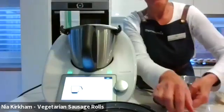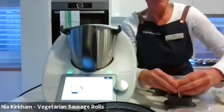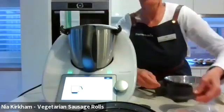And I will be keeping all those eggshells because what I do when I've got a box full, I grind them all up in my Thermomix, and then it's a lot easier for them to decompose in the compost. So there you go, another top tip.